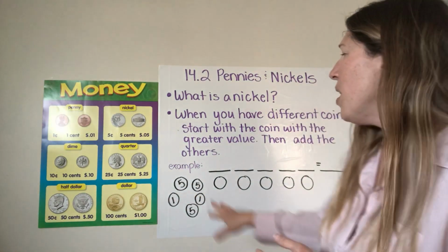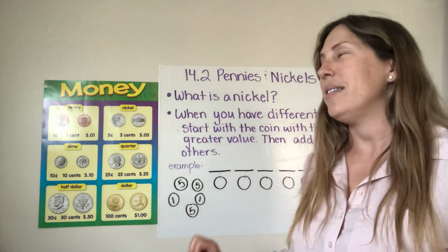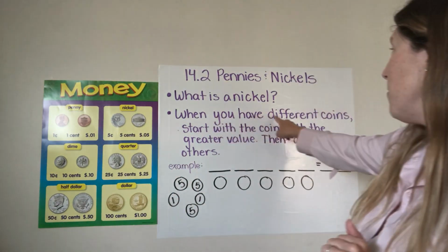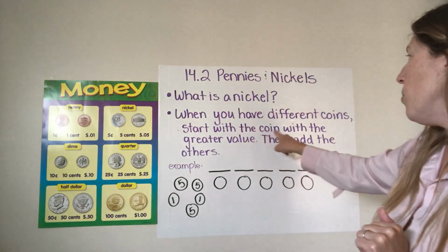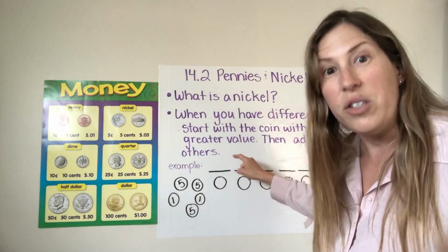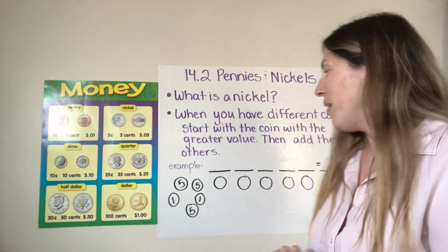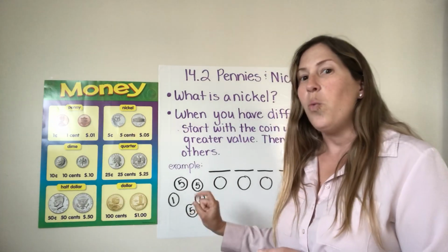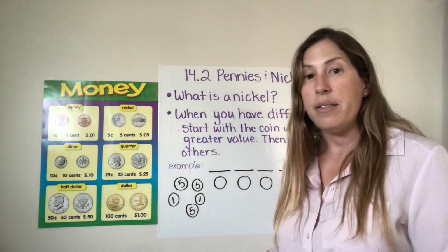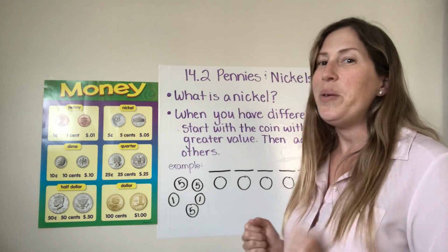Okay? So we want to learn how to add up a group of coins, and today we're working just with nickels and pennies. Here's what you need to know. This is the important stuff. When you have different coins, start with the coin with the greater value, or greatest if you have more than 2 kinds of coins. Then you add the others. So let's do an example. In my pile of coins here, which kind of coin has the greatest value? I know I have nickels and pennies. Which one is worth more? I hope you said nickels.